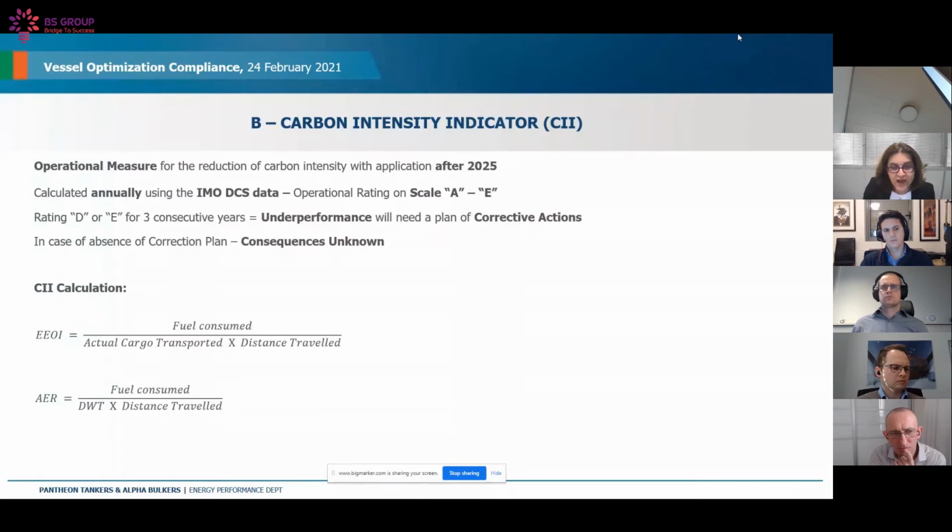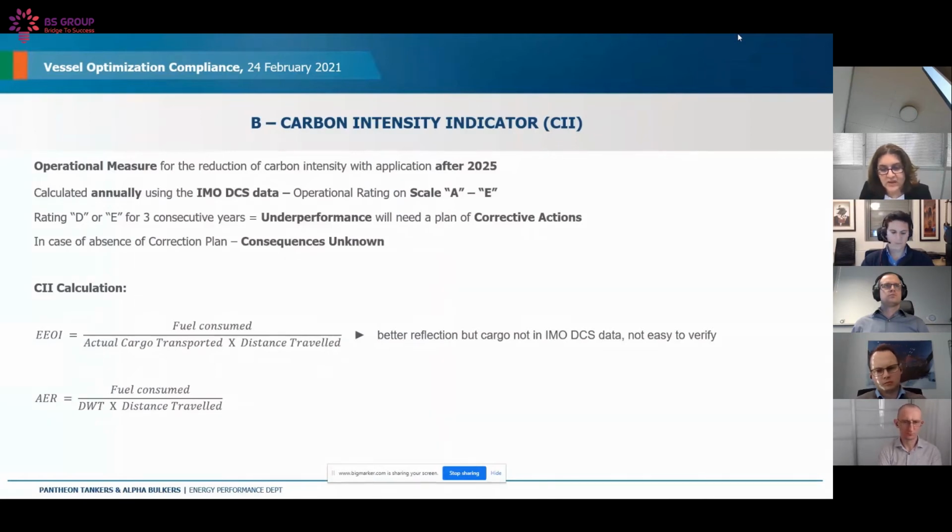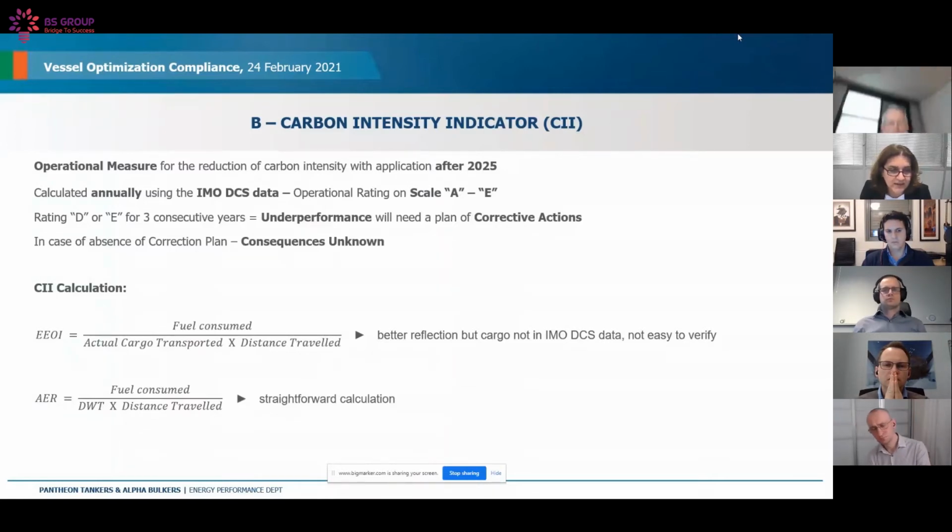If it will be based on the actual cargo transported, that is the Energy Efficiency Operational Indicator, the EEOI, which is a better reflection of the carbon intensity because it uses the actual cargo transported. But the problem with the EEOI is that the cargo is not in the IMO DCS data, so it is not very easy to verify the EEOI. And the next one is the annual efficiency ratio, the AER, which uses the vessel deadweight instead of the actual cargo, which is a more straightforward calculation.